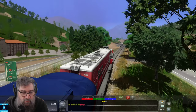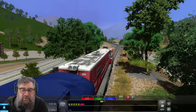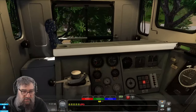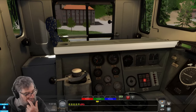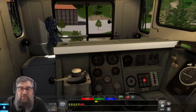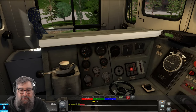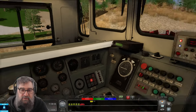I shall have to do some more gaining experience with the brakes on this. And I probably need to watch the gauges, because when I go into quick release, what I'm used to is the thing will just release and it'll just all go, and then I can pop it into running and it'll sort itself out. But this one clearly doesn't work that way. Yeah, turbo gauges are working again. Cool.